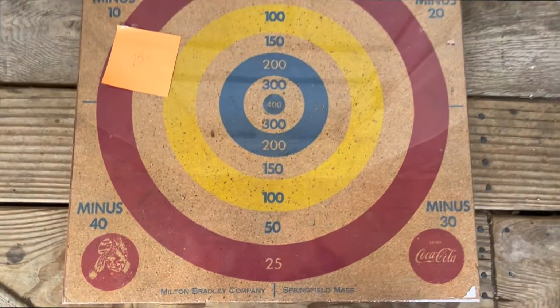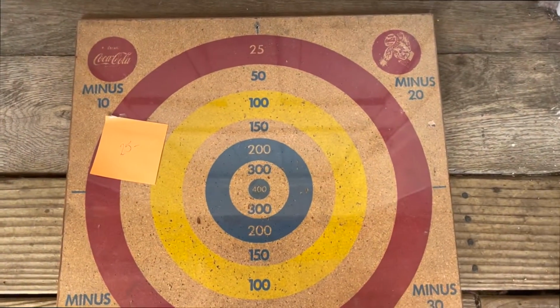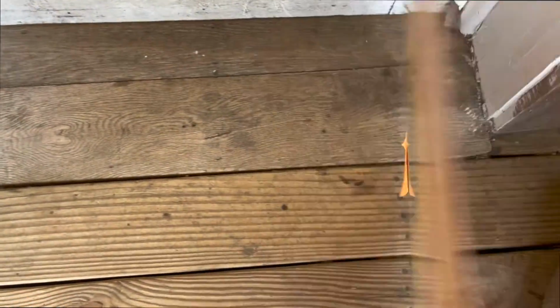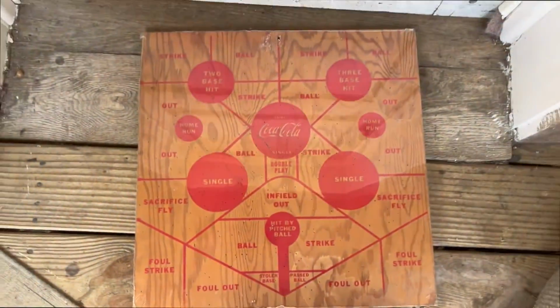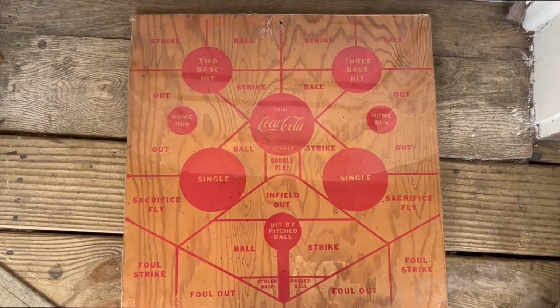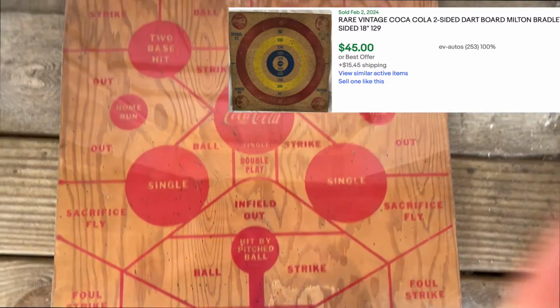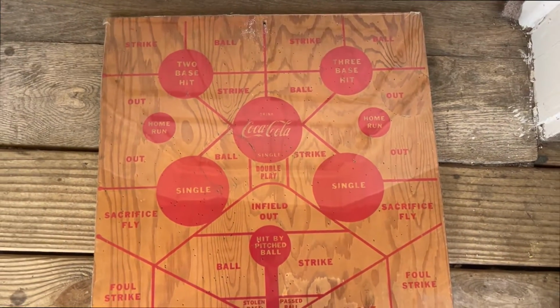Finally, piece of advertising. Dartboard. It's wrapped in cellophane, so it's reflecting some of the light. Coke dartboard. They are wood. These aren't terribly valuable, but they have a nice look to them. Ended up costing me 20 bucks, so not bad.